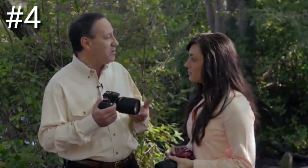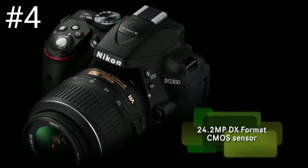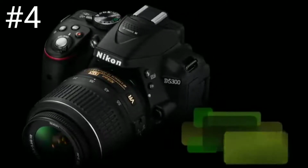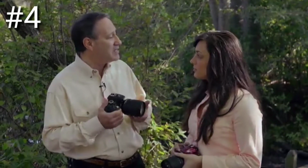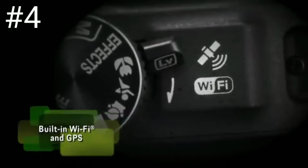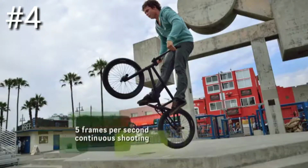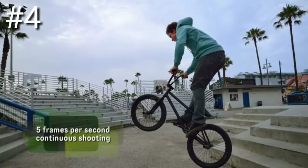So the D5300 has an amazing feature set. For instance, it's got a 24.2 megapixel DX format CMOS sensor, which means that you can use all of Nikon's AF-S and AF-S DX Nikkor lenses. It also is Nikon's first DSLR with built-in Wi-Fi and GPS, making it really easy to share your pictures on the go. Well, if you like to shoot sports and action, the D5300 can shoot up to 5 frames per second.